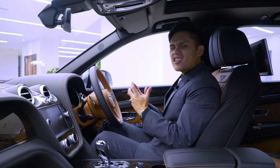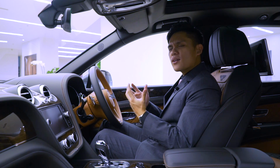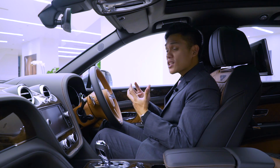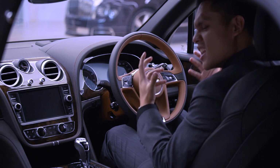On the inside, things just feel so much more opulent. It's so exquisite in here. Now, I know you can't tell from the outside, but once you get inside, you're just surrounded and cocooned by luxury.